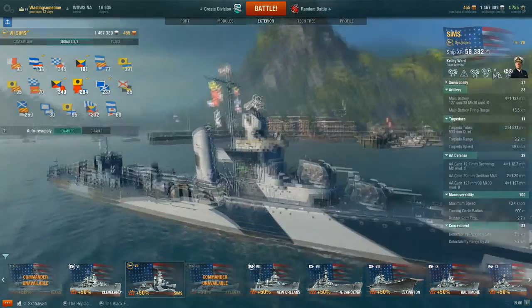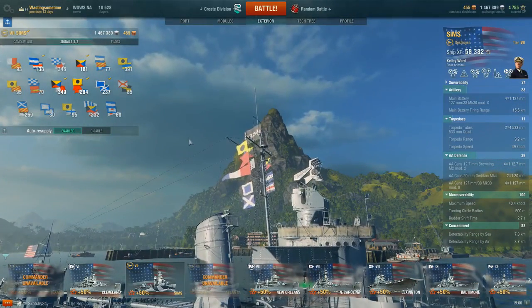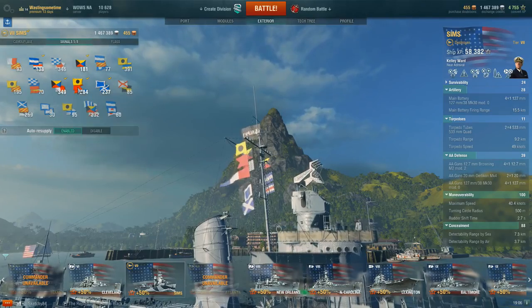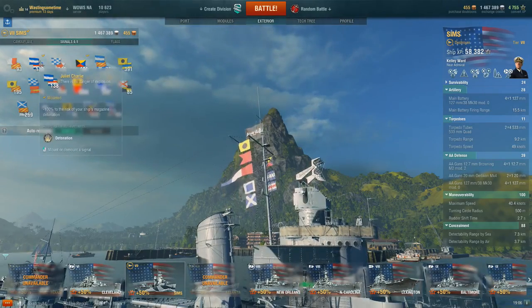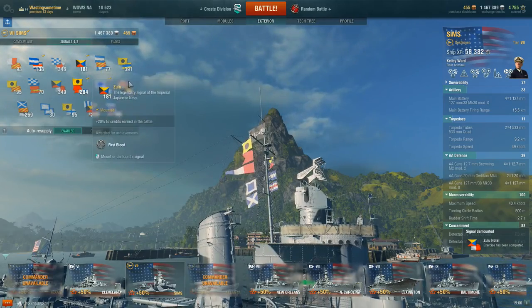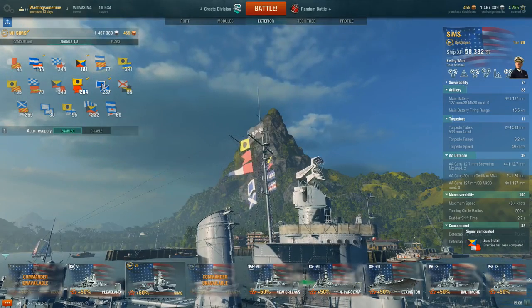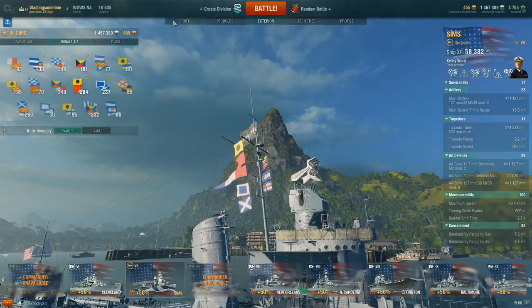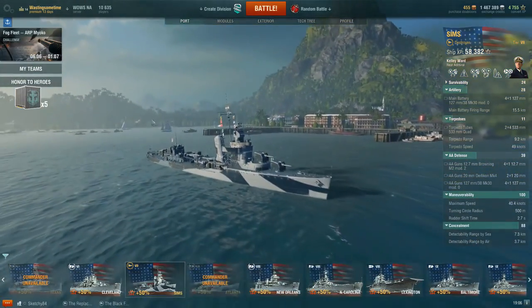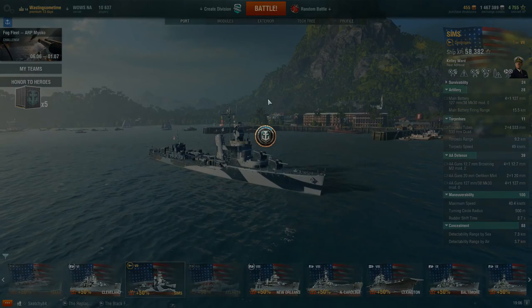This is my semi-high tier destroyer captain. I'm going to run as many things as I can on this. Not that flag, though. Not going to edit this. Just going to go right into it. Do I have my speed flag on it? It has the speed flag on it. Money, post-battle repair costs. Here we go.